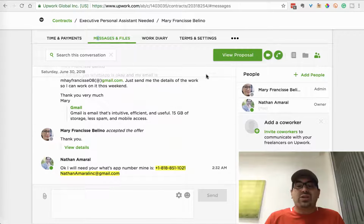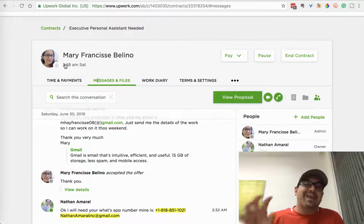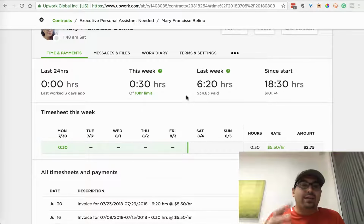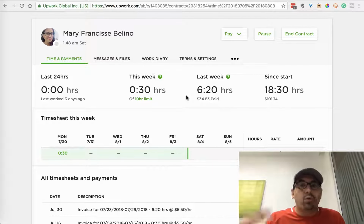Now, I get asked this question a lot: do I always communicate inside of Upwork, or do I use other means? Personally, I like to keep everything in Upwork, but I also like to use other apps like Telegram or WhatsApp to communicate with my assistants. That way it's ease of use. If they have a quick question, we go right that way. And we also communicate through email as well.